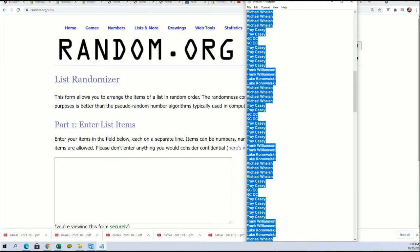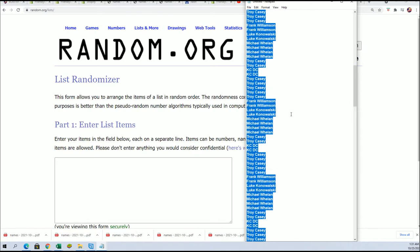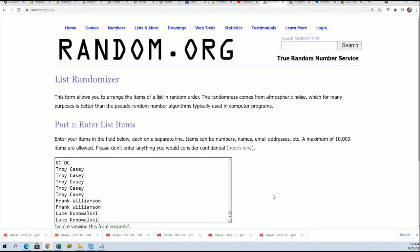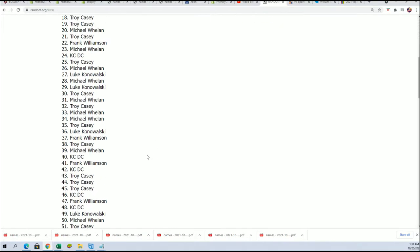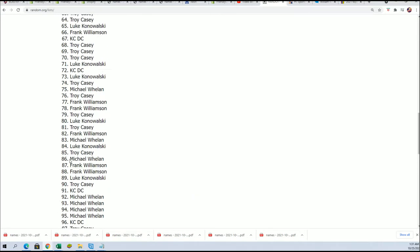If a player is not on the checklist, that player simply gets randomed between everybody in the break. It seems like that happens every break. There's one signature that is not on the list, maybe two. There's a Hall of Famer in every box.